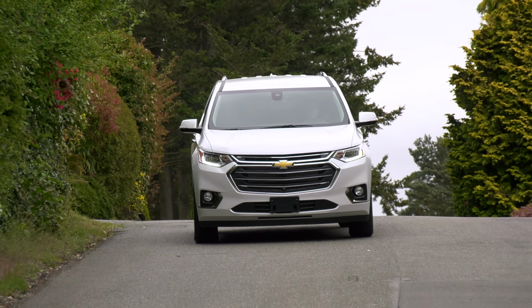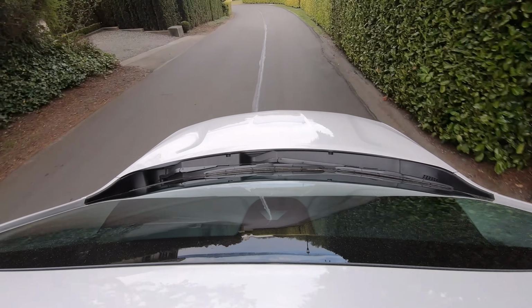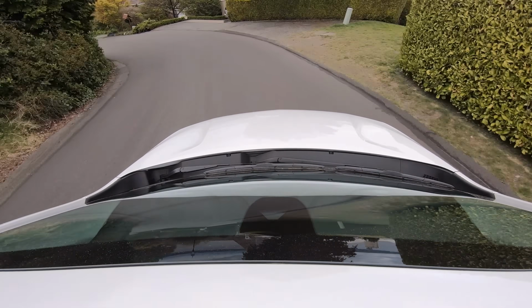I've hardly mentioned all the competitors out there. GM alone has the Buick Enclave and the GMC Acadia, which is a little bit smaller than the Chevy and Buick if you want a 3-row GM crossover that's a little bit more compact.